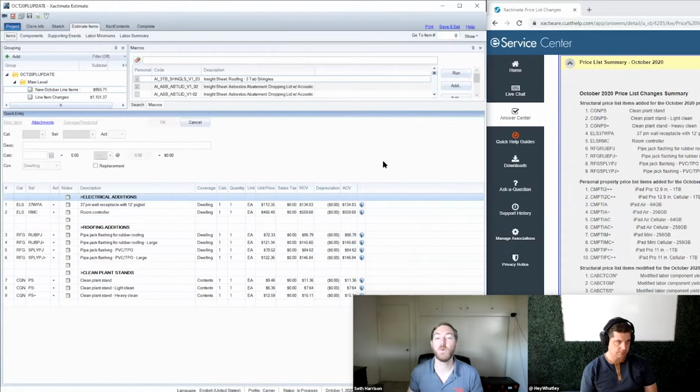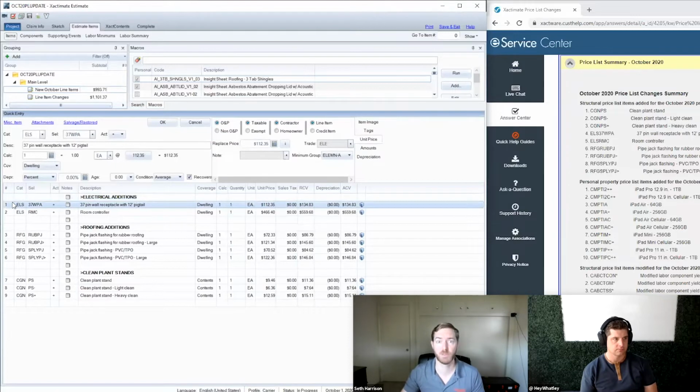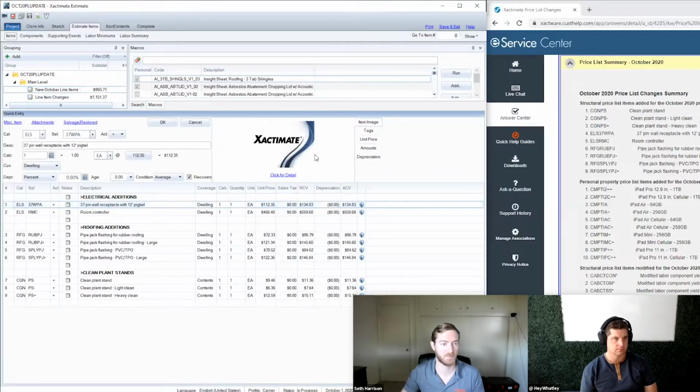Let's start with number 1 at the top here, Whatley. ELS 37WPA, a 37-pin wall receptacle with a 12-inch pigtail, followed by a room controller. What exactly do we got here?